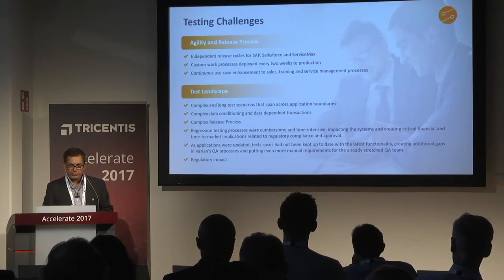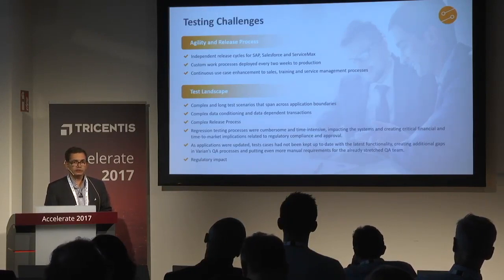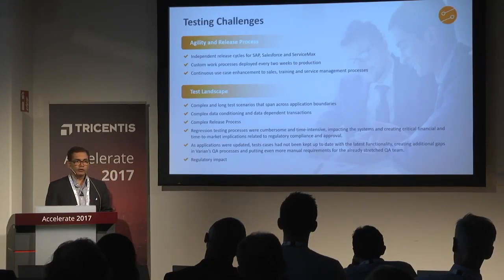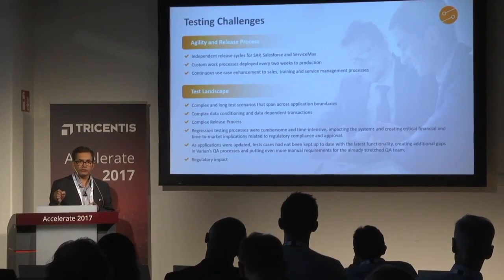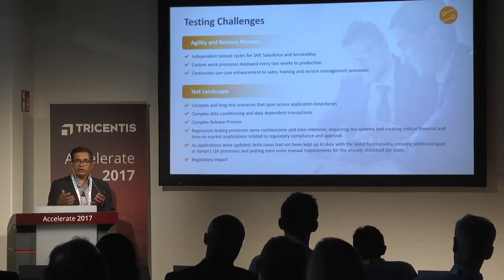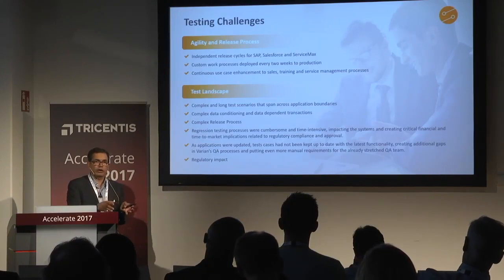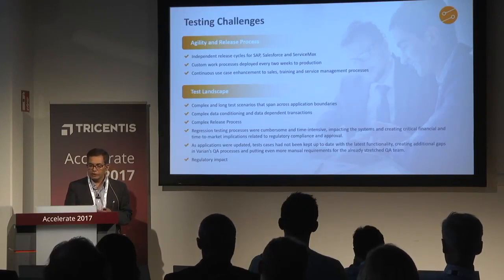So I already talked about complex and long test scenarios. I'll have an example on the next slide. Definitely data conditioning and data-dependent transactions. Each of these transactions had very unique data-related problems. When you create a work order for a machine to be serviced in the field, depending on what equipment you are servicing, the work order can be extremely different from one to another. And these data conditions were not something we could store and save in the system and keep forever, because not just were these systems getting updated, but these were very unique situations. So we had to take that into account.